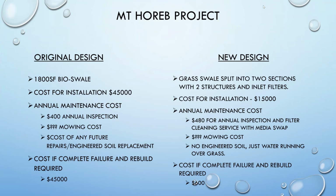And then the annual maintenance would be $480 for actually cleaning these, where the manufacturer recommends inspection and cleaning 2 times a year, and on the third time, replacing the oil and grease boom products inside the filter bag. Again, the mowing cost would probably be about the same as far as an annual maintenance cost. But the great thing is there's no engineered soil that would have to be replaced, and it's really just a grassy swale collecting the water and conveying it into these structures with an inlet bag. If we had to replace the inlet bags because they failed, we're talking very minimal pricing to do so for each bag.